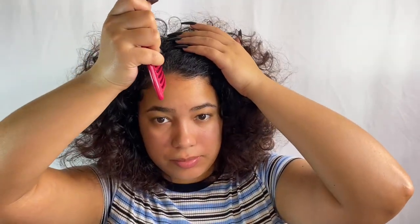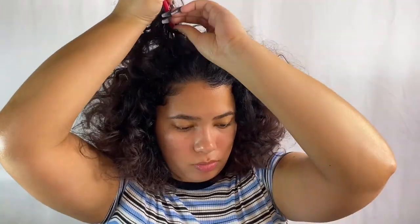Alright, y'all, I did my edges and I still don't know what to do. I guess technically I could just leave it out. It doesn't look horrible. I don't know. What do y'all think? Let's see. If this looks bad on camera, I'm not posting this. Y'all would know anyway.